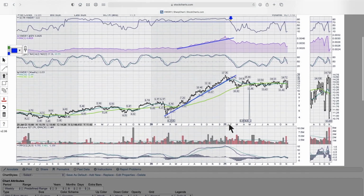And so all of these things are clues. Look at what our PPO is doing down here at the bottom. It's giving us a sell signal. Here it's a touch and go, and then here it actually gives our sell signal. So we have to decide why we would keep it after it gives us this opportunity. We're getting all of these signals that the move is over in January.